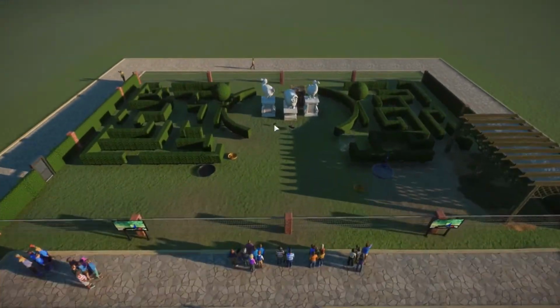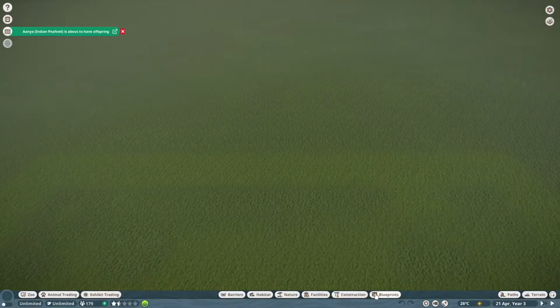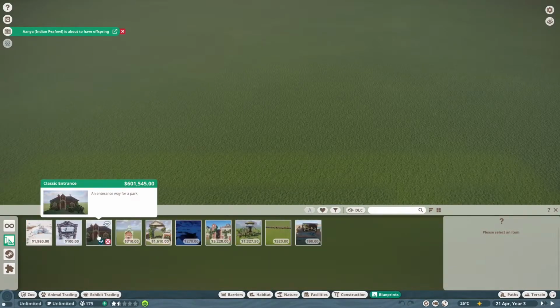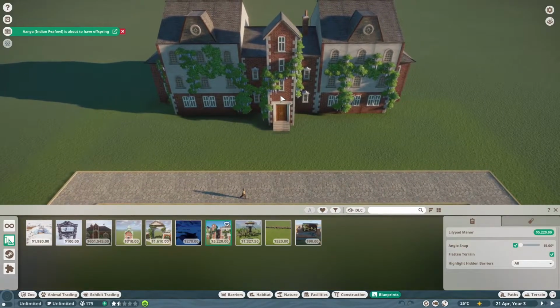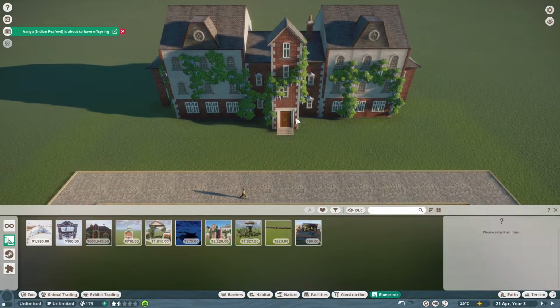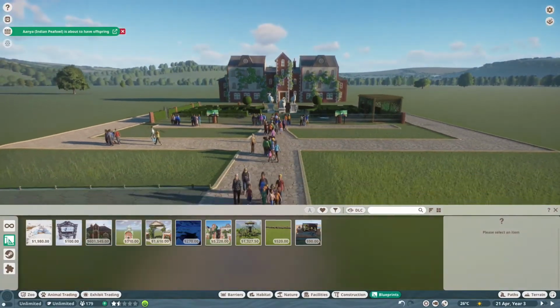So I'll put it down for now to give the illusion of what it will look like, because that's the point of this video. And I'm going to put gardens and stuff around the manor house as well, to make the grounds a bit bigger and make it look more grand.